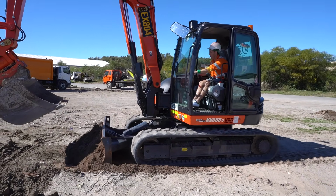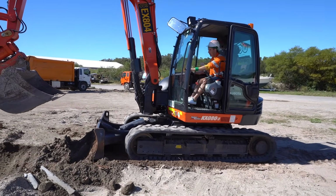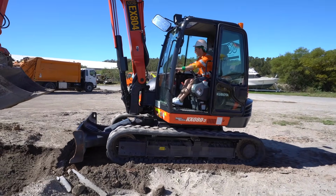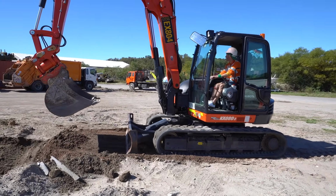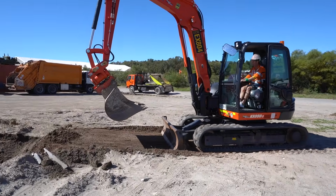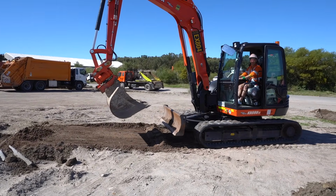Look at all that dirt. So we're using it almost like a bulldozer. And then when it's where we need it to be, we can just move backwards, always making sure we have a look in the camera and our mirrors to make sure that there's no one around us. Because safety first, always, kids.